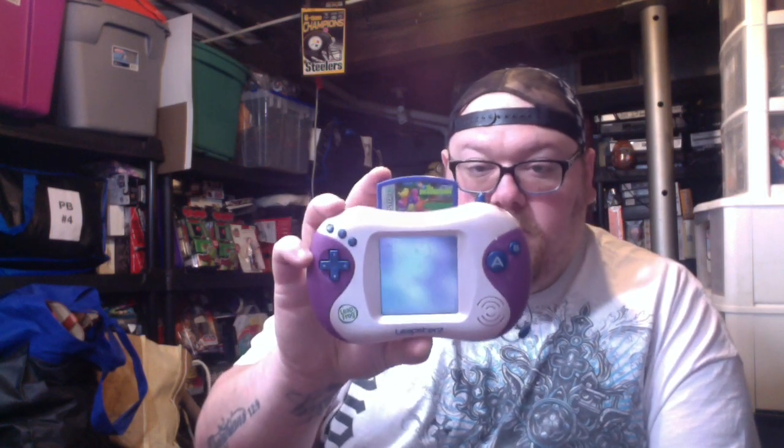I picked up this. I haven't tested it yet. It's a Leapster 2. Comes with a game. It has a little stylus and everything. So I figured, at paying Ben's price, it's definitely worth it. If nothing else, I'll just put it together in a bulk lot somewhere.